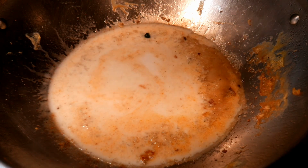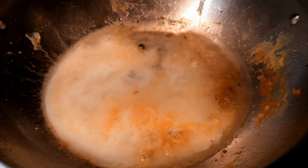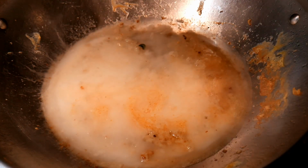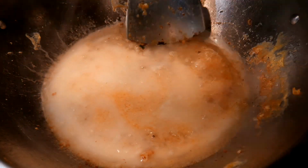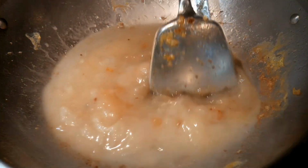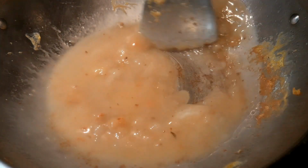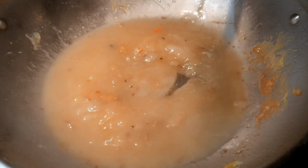Cornstarch turned out to be probably the best way for making a sauce in the case of stir frying, because the cornstarch gravy forms very rapidly, and you can easily adjust the consistency of the gravy by adding water to it. As you can see in here, this is much thicker than what I would like.